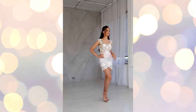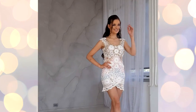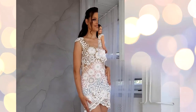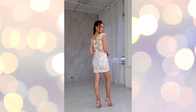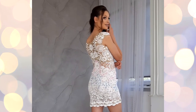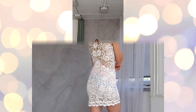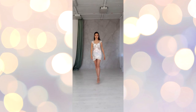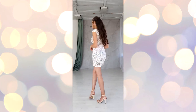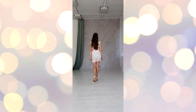This is a tender mini dress dream made from modern Irish lace motifs. Includes unique designs such as outer elements and gorgeous fringe asteria. You can make this dress in any size, also you can make it longer, for example to the middle of the knee. My students have already done this and received excellent results.